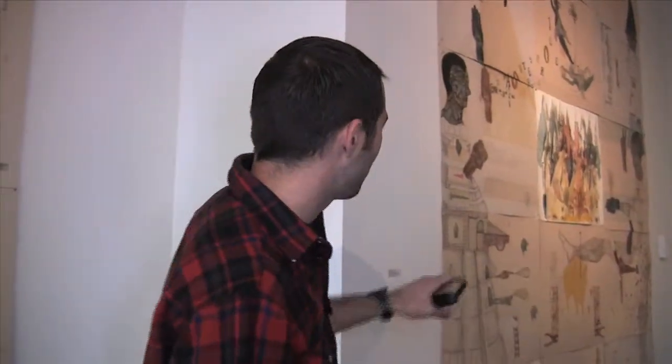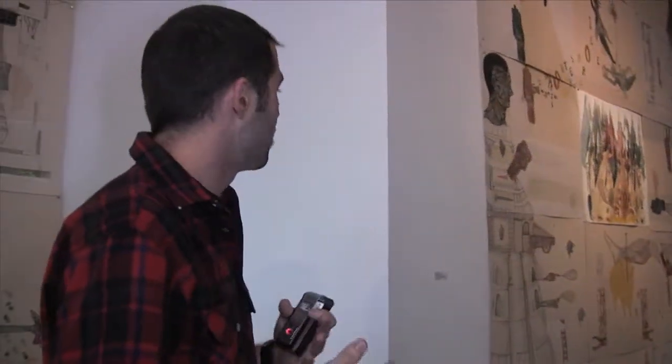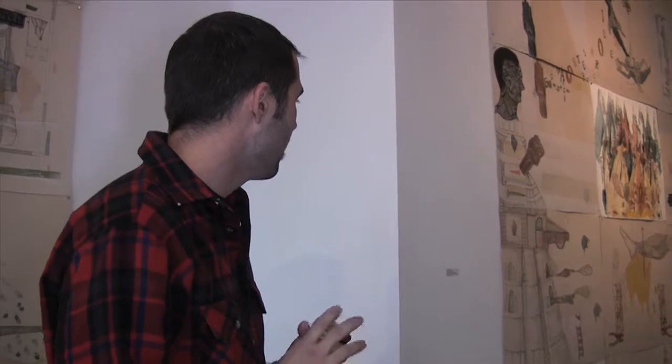Then I guess I'll talk a little bit about how I came about making all these. So I'll talk a little bit now about the content. Initially, these are actually a bit out of order for me. So this panel here, I wanted it to read left to right. So this panel would have been the first panel, this would have been the second, and then this would have been the last.